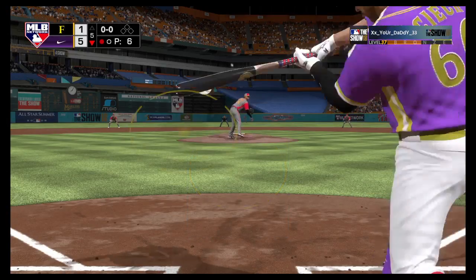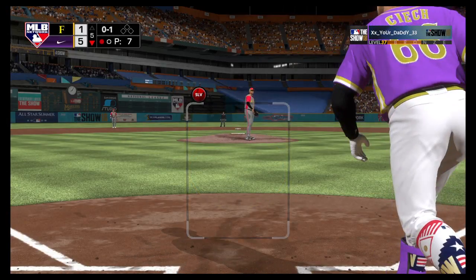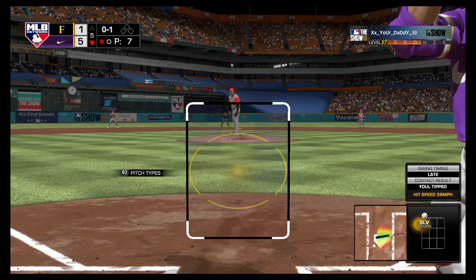He'll swing it from the left side right here. It's a 5-1 game here in inning number 5.